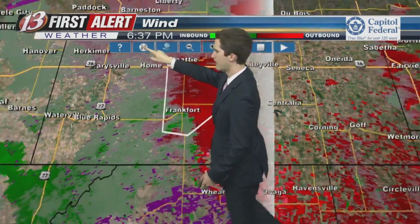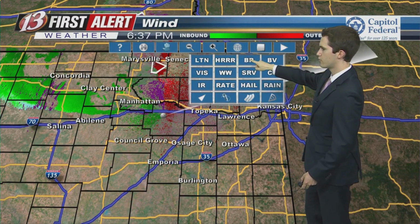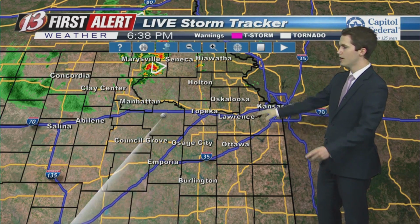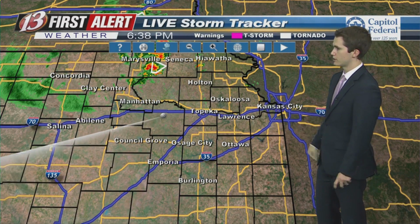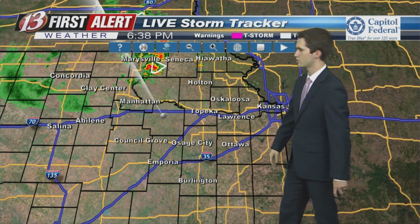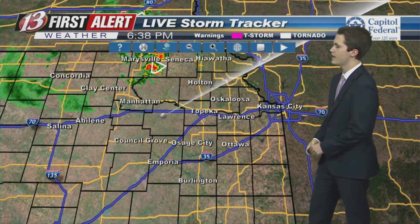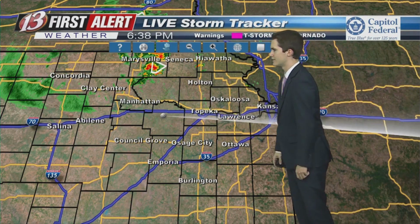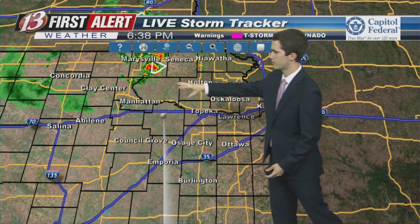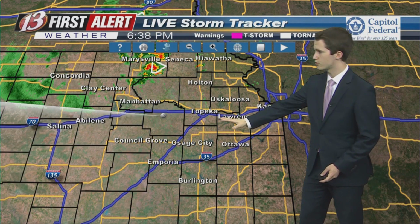Let me go back and give you an area-wide view. We were talking about this possibility throughout the evening. Maybe we'd have some additional warnings, and that's what we're seeing right now. The big view across all of northeast Kansas, that's really where most of the thunderstorms are, is in eastern Marshall County. We've been looking at storms trying to develop along Highway 75 into parts of Brown and Jackson counties, but those really aren't all that strong. So it's really just here the Marshall County storm that we have to keep an eye on. Topeka is probably not going to see storms through the evening.